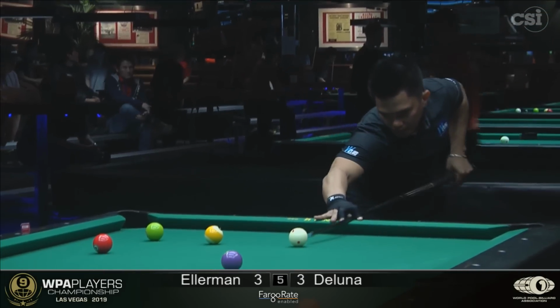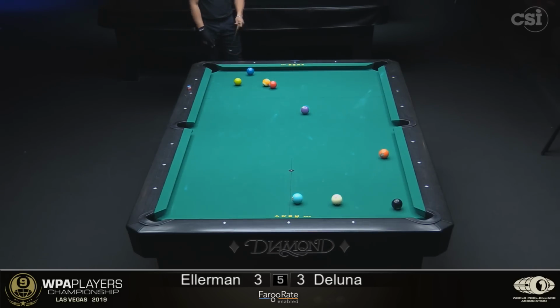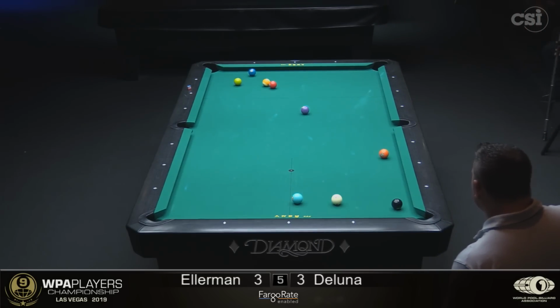From his perspective, I like thinning the right side. I think he's playing the 2 safe, and the cue ball down here. Yeah, he tried to play the 2 where he was pointing, and that's kind of what he was doing, playing the 2 up there. Good result there for Mr. DeLuna. Yeah, got a couple of bounces.